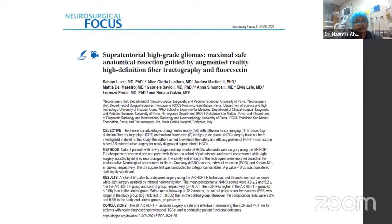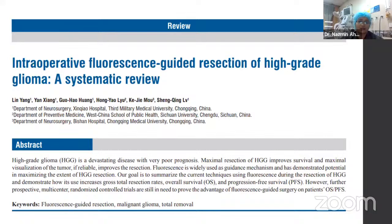Several journals have already explained, and there are so many studies about this fluorescein-induced resection of high-grade glioma. If we sum up the results of this review, we showed that there is minimum side effect. The fluorescein agent is cheap, easily available, and it's already documented that it's a helpful adjunct for maximum resection of high-grade glioma, which has a positive role in progression-free survival as well as overall survival of these patients.